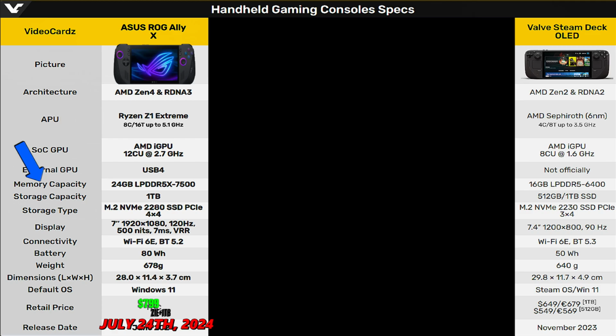The memory capacity, like I was saying, is 16 gigabytes LPDDR5 6400 on the Steam Deck OLED. The ROG Ally X is 24 gigabytes LPDDR5X 7500. The storage capacity, this one has 512 gigabytes to 1 terabyte SSD. This one has 1 terabyte. The storage type is M.2 2230 SSD, PCIe 3.0 x4. This one has M.2 2280 SSD and PCIe 4.0 x4.